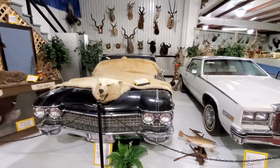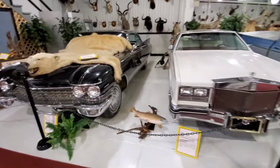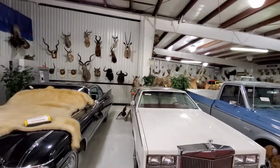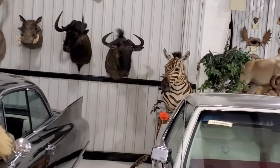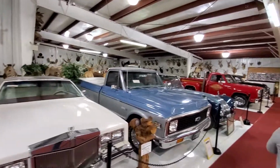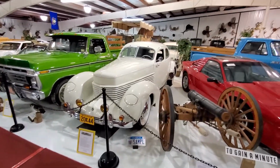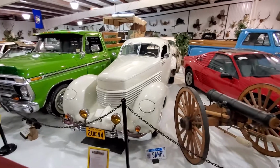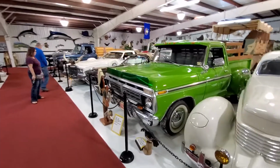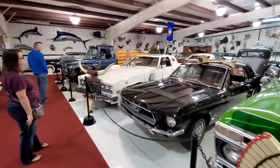Wonder why they got the bear rug on the hood. Was the hood damaged? There's a zebra back there. A Cord, huh? That thing is cool looking. Here, Ryan, look at the hood on this thing. Big old set of horns. Look how long the hood is. Oh, that thing is gaudy.